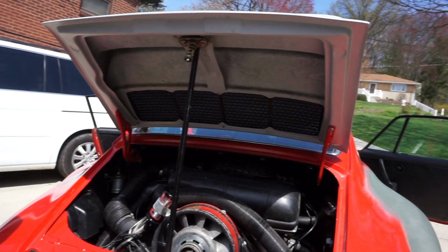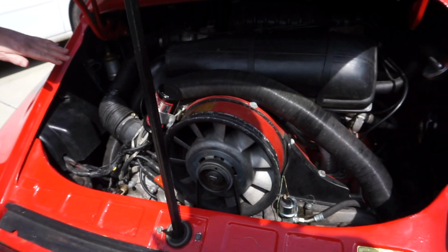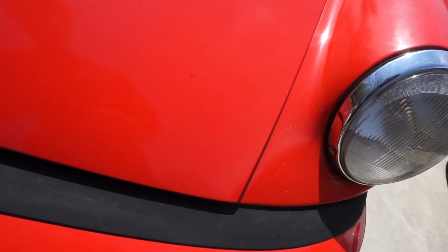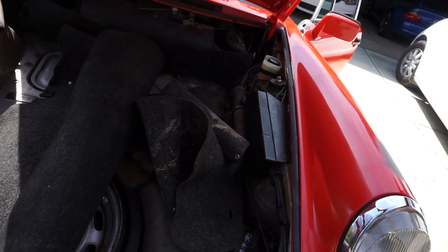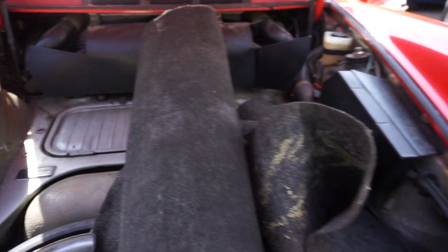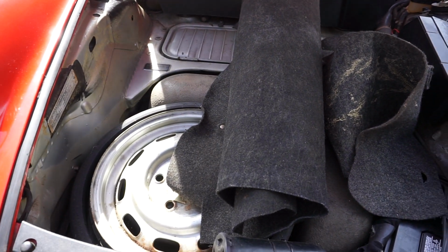Cool. Okay, so tell you a little thing about the engine. It used to have a CDI. Yep, that's the one. It'll work when it gets the right temperature or something. Yeah, it probably needs the new struts. So here's all the carpeting for it. It's right there, and then there's the other information there.